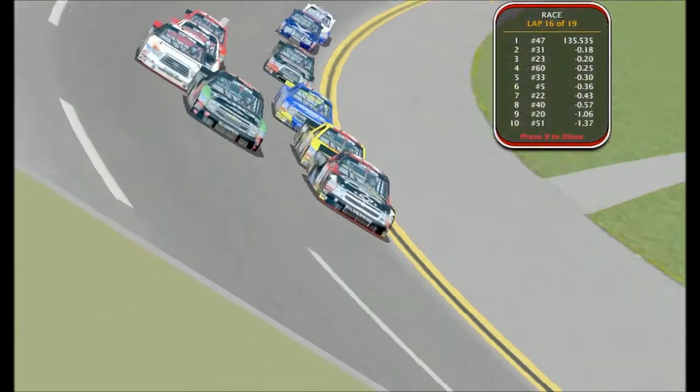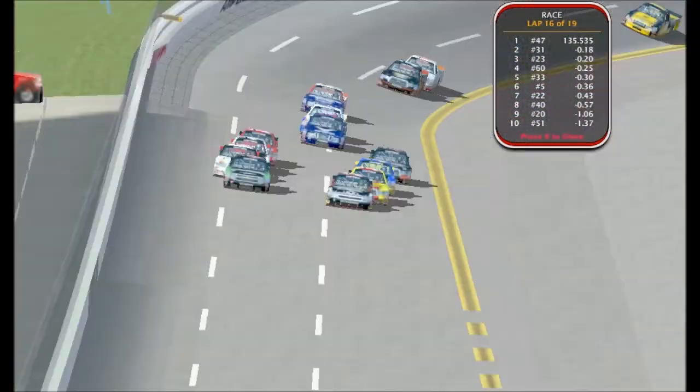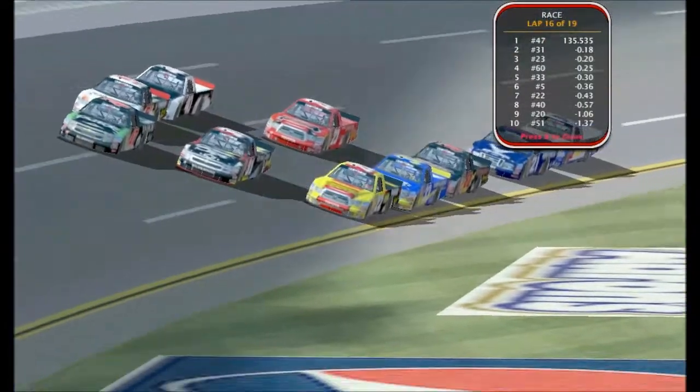Not a lot of drafting help on the inside line. Dustin Griffith is going for it, though. He's not quite clear of them. Brooke Roney is now pushing up, but now he's going to go lower and he's going to leave them out to dry. Leave the 31 out to dry in the middle line.